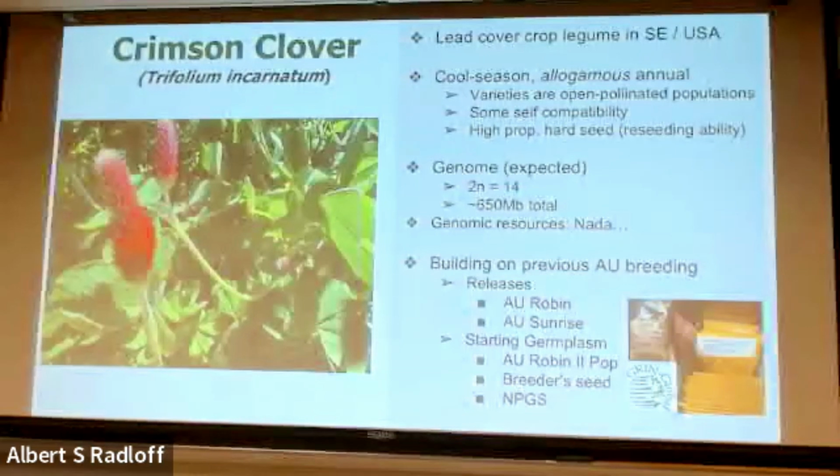And as I mentioned, I started with Auburn germplasm. So there's a couple of popular crimson clover varieties that have come out. I've got breeder seed. So this is really one of the first things that I've got some traction on.